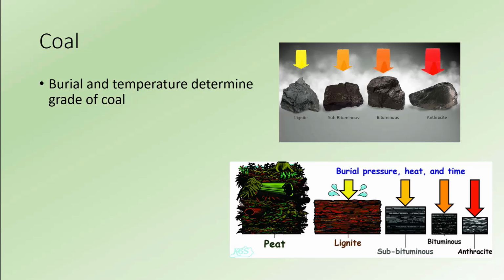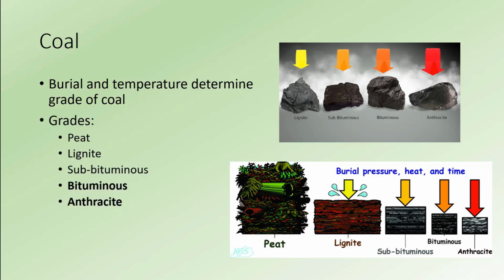So burial and temperature both help to determine the grade of coal, and you can see the grades of coal here. We start with peat, which is modern and ancient, just not buried or compacted organic matter that's been accumulating. And then you add some heat and some pressure, you start to squish some of the liquid out of it, right? And the first thing we get is this stuff called lignite.